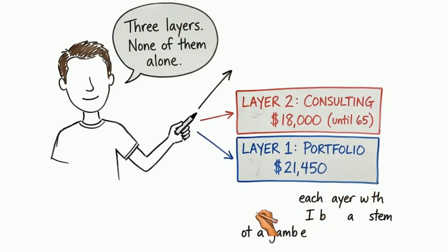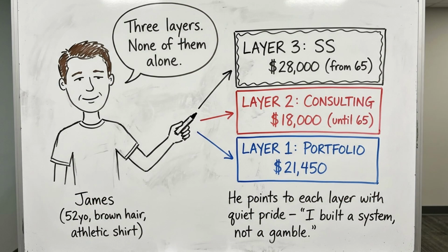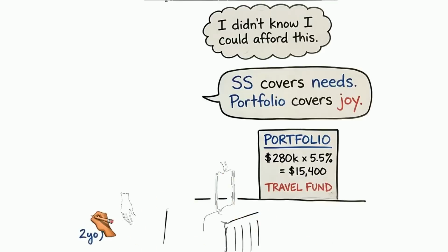Early retirement. James, 52, plans to retire at 56 with $650,000. He uses a 3.3% initial rate, $21,450 per year from the portfolio. He plans part-time consulting of $18,000 per year until 65. At 65, Social Security adds $28,000. His income triple stacks. Consulting, then SS replaces consulting. Portfolio supplements both.